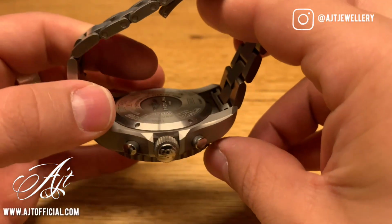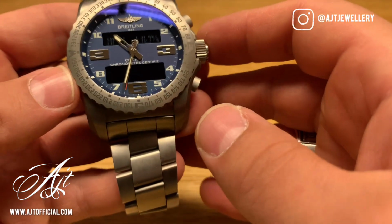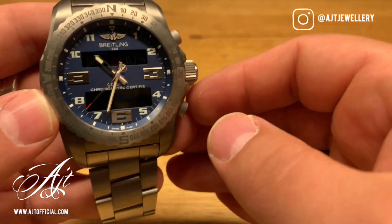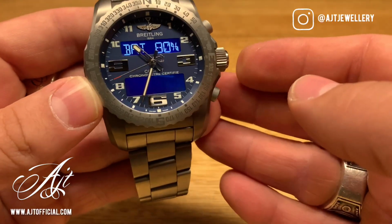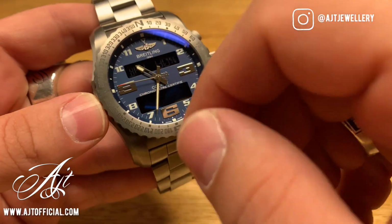It being a quartz movement, actually, it is a quartz movement, by the way, guys. It's not an automatic, it's quartz. It is an in-house movement, guys, and it is their Caliber B50 SuperQuartz movement. So it's an in-house movement. Really accurate, apparently. Tells the time perfectly for me anyway. Other than that, guys, it's got a sapphire crystal.